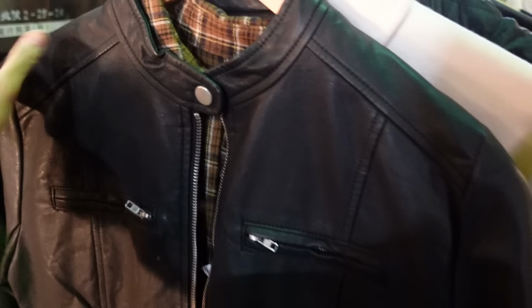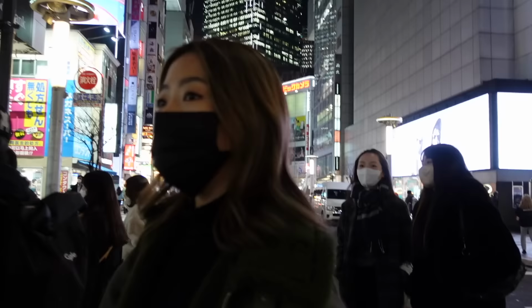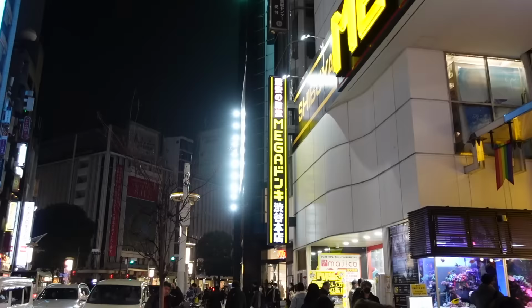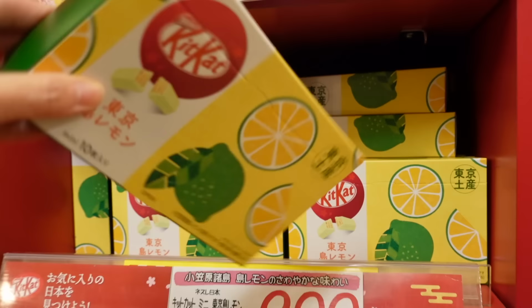This, but I already have a lot of black leather jackets. Like, I don't need it, but I want it. 6,800 yen. I'm now in Shibuya. I have to go to Don Quixote just to buy some essentials because I need some lotion, face mask, and some random stuff that I want to try out.